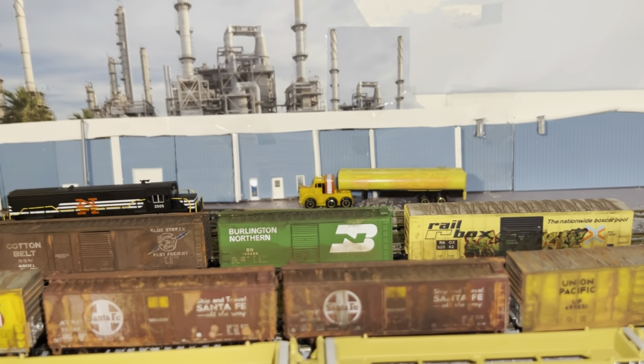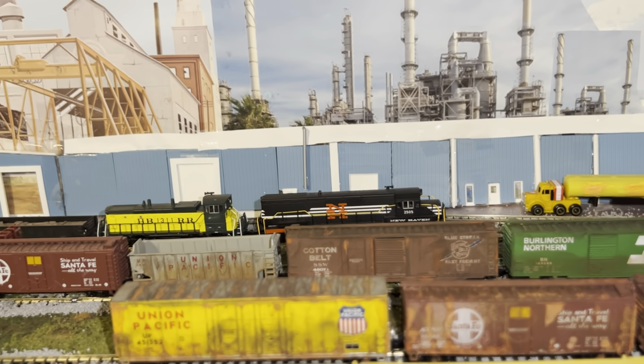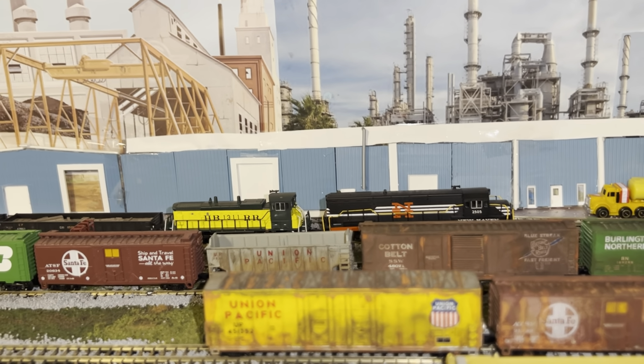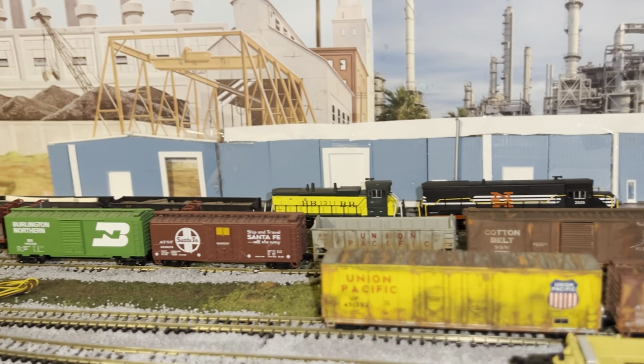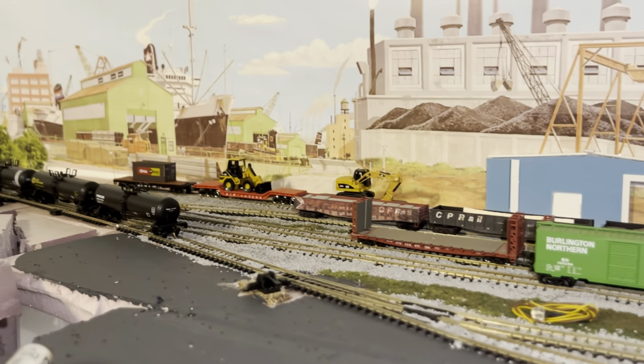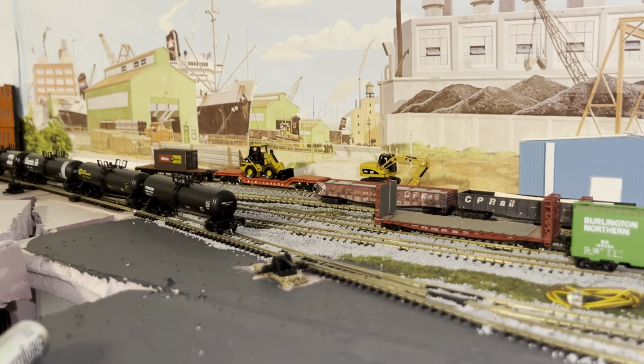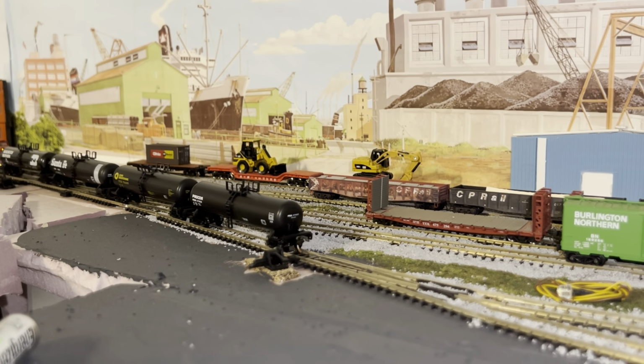So these are my recent weathered boxcars, and I think things are going well with that. I'm at a point where I need to start taking cars off the layout anyway, as I purchase more, and I'm taking my second trip to Trainfest to get some more cars. So right now I'm just building my train.